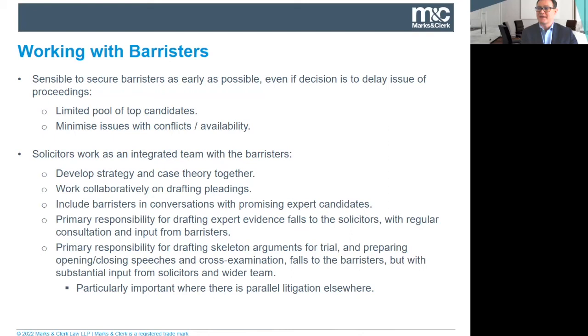Again, if you're the claimant, you will want to secure your barristers at an early stage, because ultimately there are a limited number of the kind of preferred barristers, if you like, that you'd like to work with. And that will depend on the right that you are enforcing. There's maybe a different pool of barristers for patent actions as opposed to copyright matters, for example.